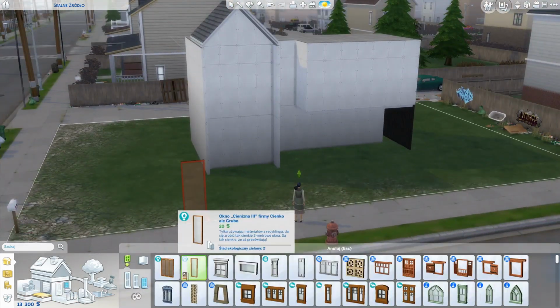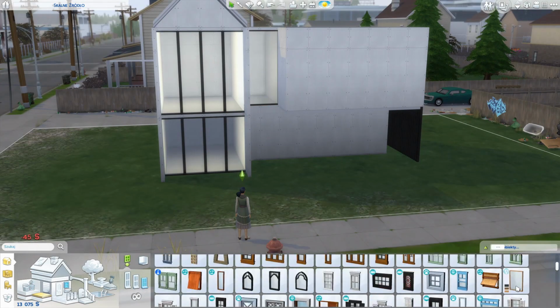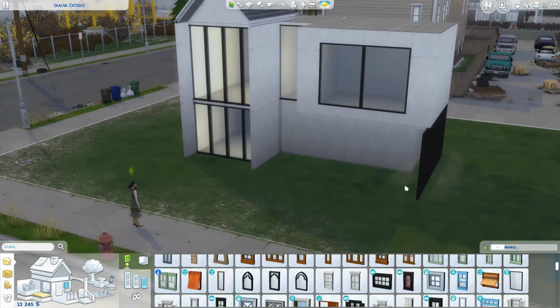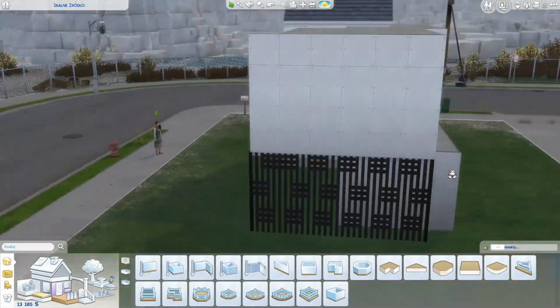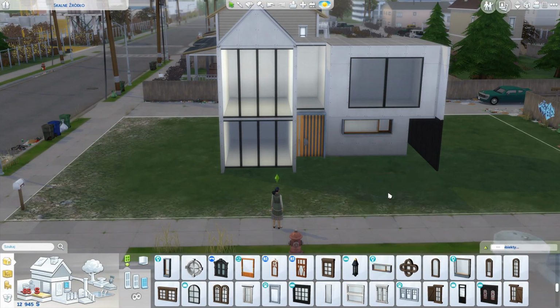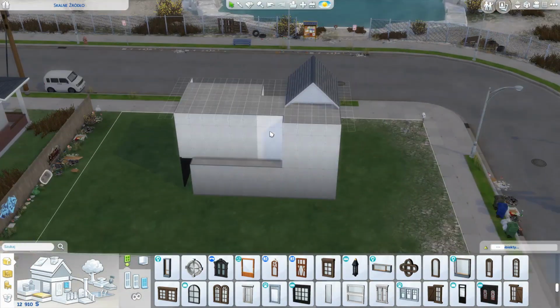So I know that this neighborhood is not as modern as I would like it to be, but I think this house is great and it matches a lot of wood tones and also gray tones and black tones, and you can never go wrong with those colors. So if you have anything better, like any other lot that would be better for this build, please choose it.